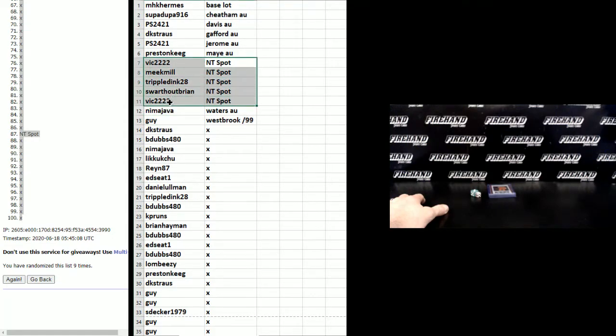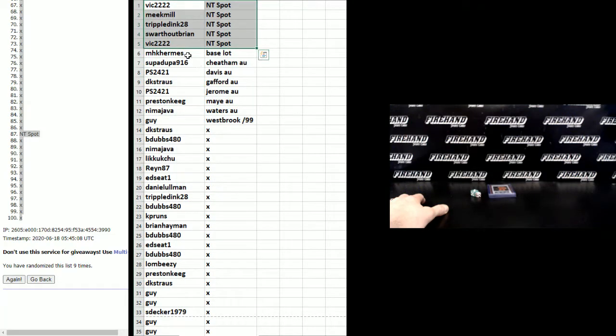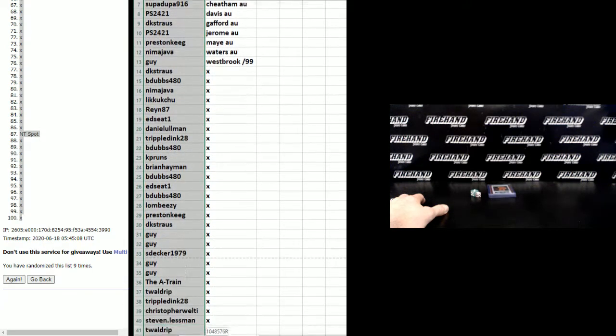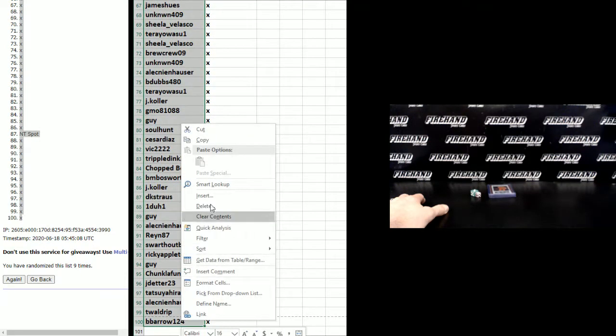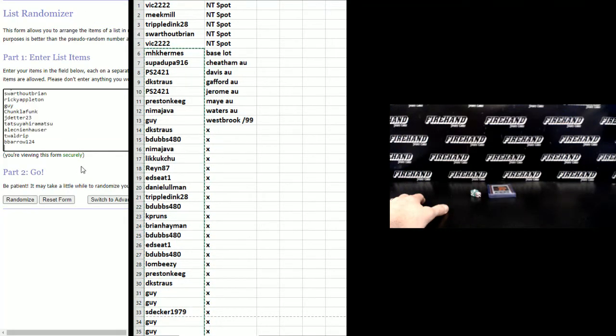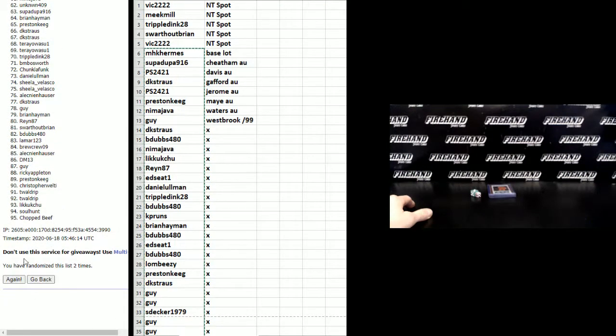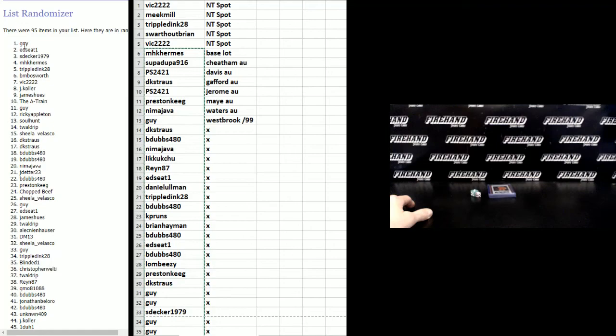So I'm going to take the NT spots here, put them up top. Okay, take the remaining names from 6 down to 100. I'm going to put you guys back into the randomizer, 3 more clicks. Whoever ends up in the number 1 spot on this draw is going to be in random teams number 9, bonus spot on the house. Here you go, 1, 2, 3. Congratulations to Guy. You are in random teams number 9.